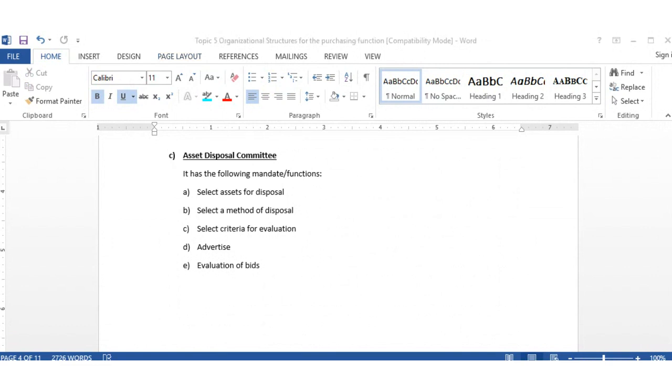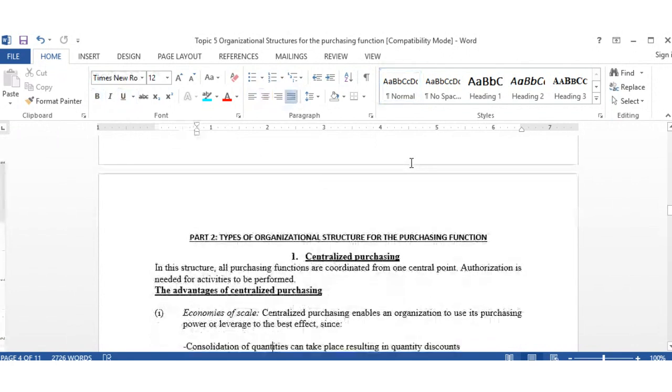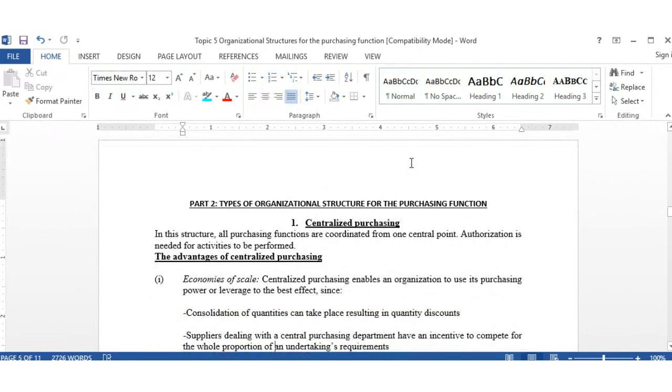And so you can give them off to anybody in the society who is needy. However, the asset disposal committee will have to decide on which assets you are disposing, what is the method that you're going to use, how are you going to evaluate the winner, are you going to advertise, and then you go ahead and do that process. So that is how the department looks like.